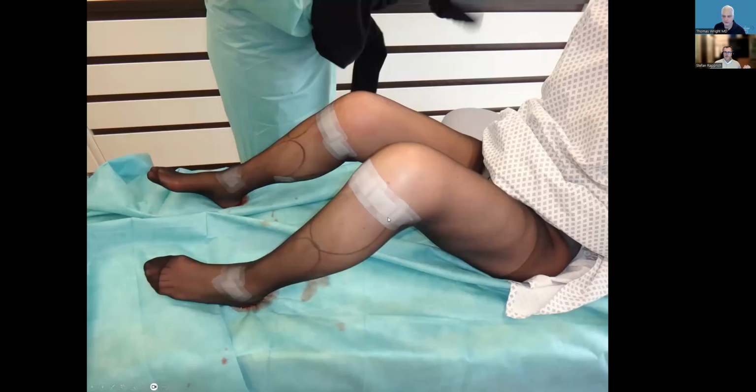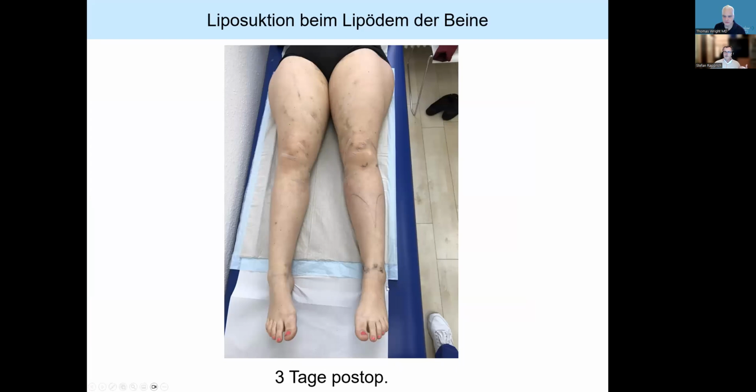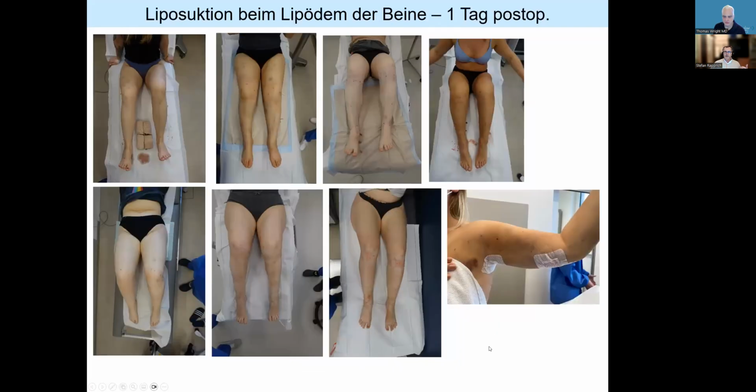Finally, we cover with these bandages, no suture, because we use the open drainage. And very important, the compression garments after. This is a typical finding next day, just very little bruising. And that's not, it's always that way. No hematomas. That is the proof for tissue sparing technique.